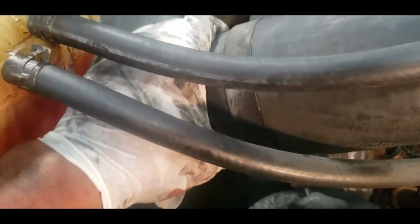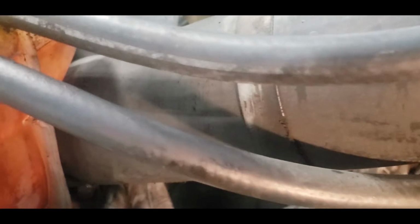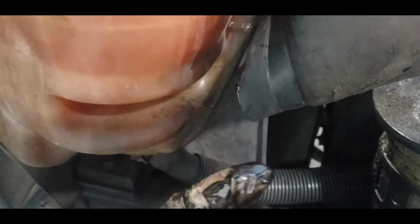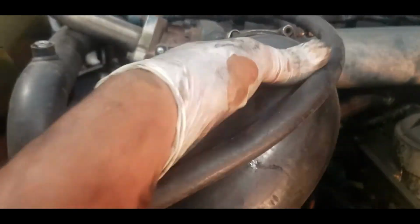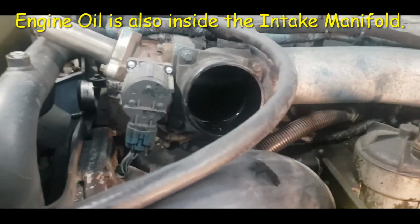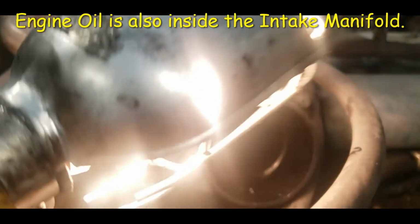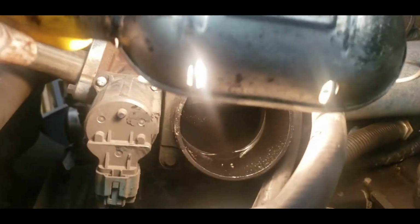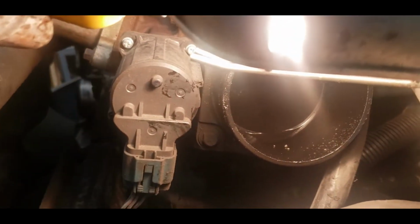Let's take it out the other end here. Just curious if there's going to be any oil at all. Yeah, look at that. It's definitely got to be cleaned out. Just kind of curious to see how far that oil actually travelled. Quite a bit has gotten in there.